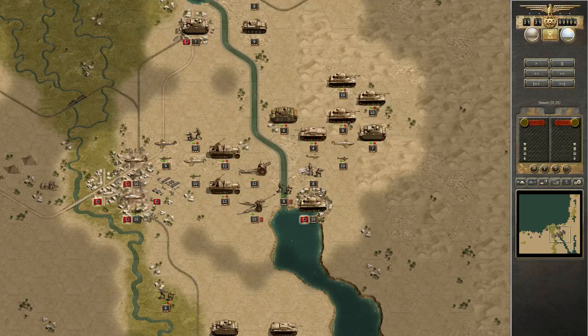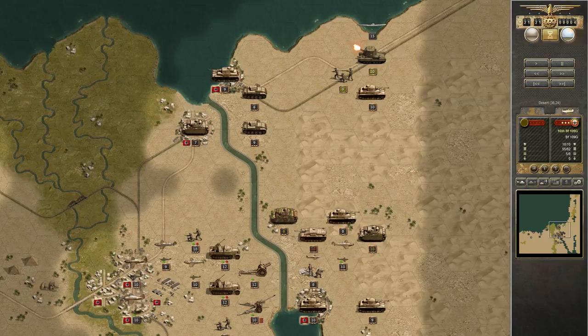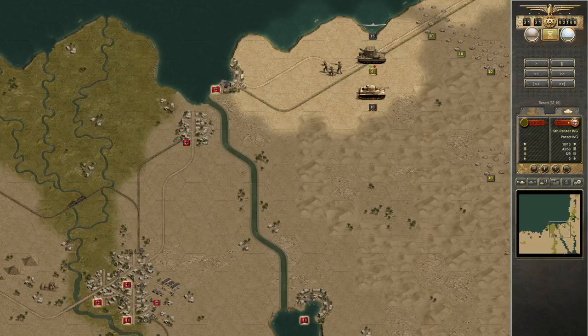Should be able to take him out too, with pretty little effort here. There we go. Pretty easy opportunity to attack his bishop there. And he got ambushed by our flame tank on the last turn. He did pretty well, even though he got ambushed, so.